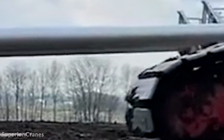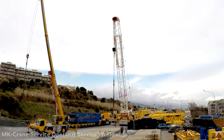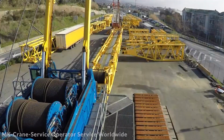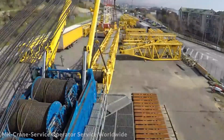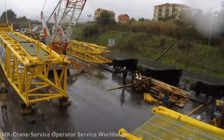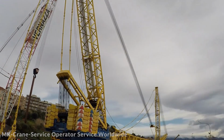Number 14. Dmag CC 8800. Just barely beating out the Manitowoc MLC 650 is the Dmag CC 8800-1. The Dmag reaches a height of 675 feet, just a foot or so more than our previous entry. This big yellow and blue machine is an absolute beast and a crowd favorite when it comes to the world of building as high as you can.